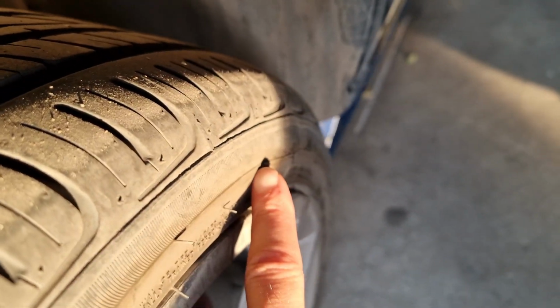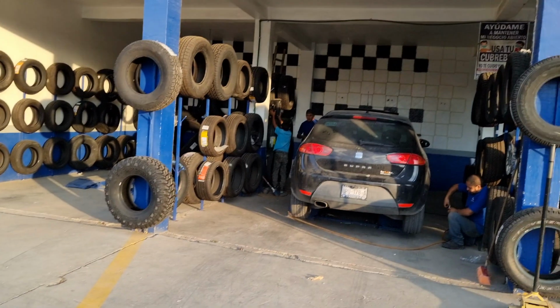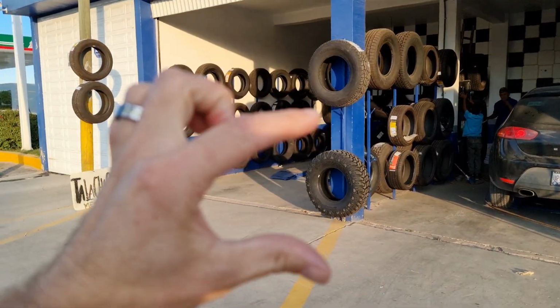This, I got a bulge right there. Look, I go through tires. I go through tires fast in Mexico because the roads kind of suck. It's low profile. It's got these low profile tires, right? A high performance tire for this, not a name brand like a Michelin, just a Mexican brand or an import brand, costs about $60, $70.